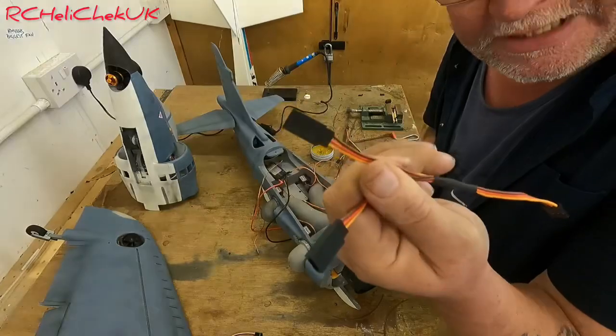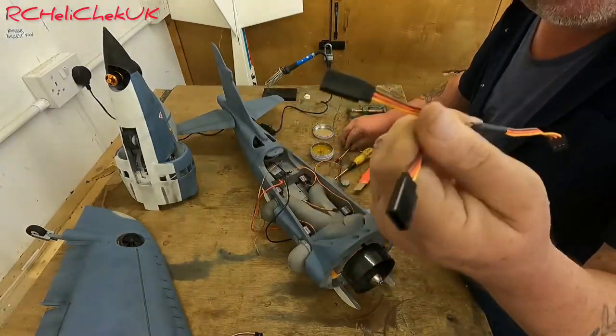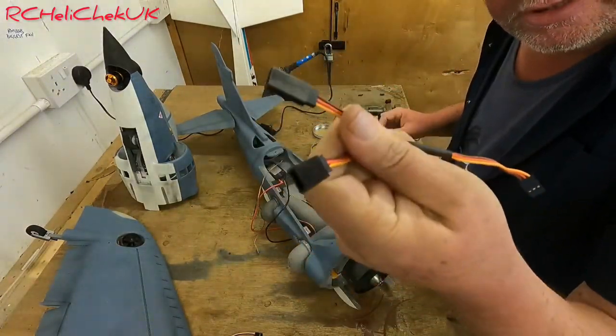This is just like a normal Y lead, but what I'm going to do to that, I'm going to make this smaller and as light as possible.